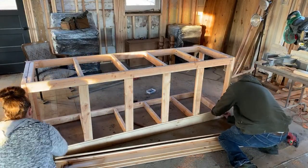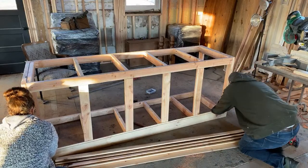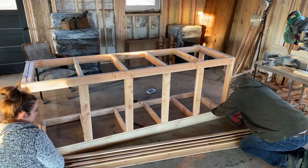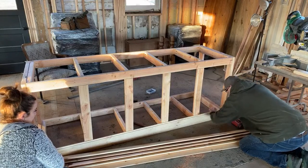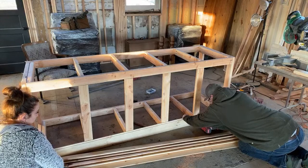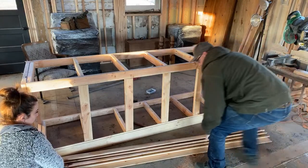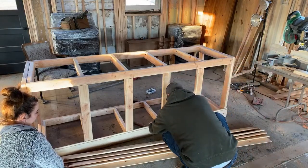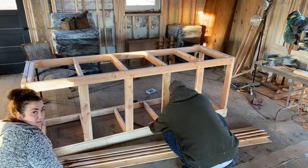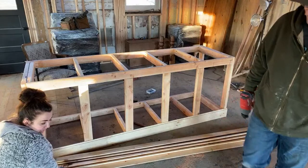Flush on that end? Yes. Okay. Well, on this side will be trimmed. Oh, we have to use the spacer. Do you have a nail? Yeah, we'll figure something out. Okay. Can you even see what you're doing? Yep, I can see it right here.